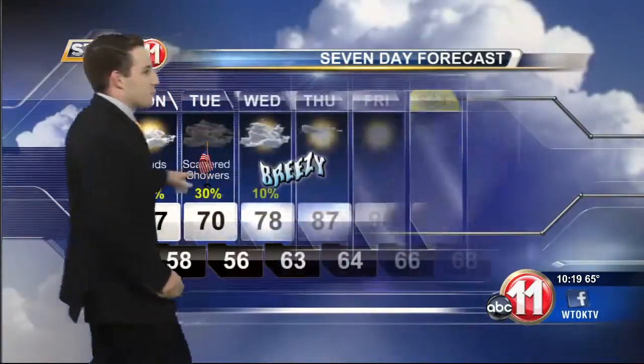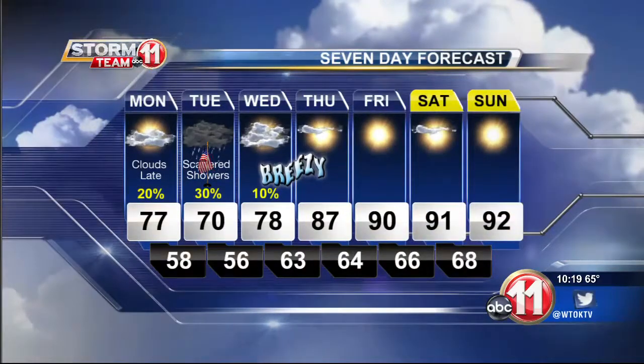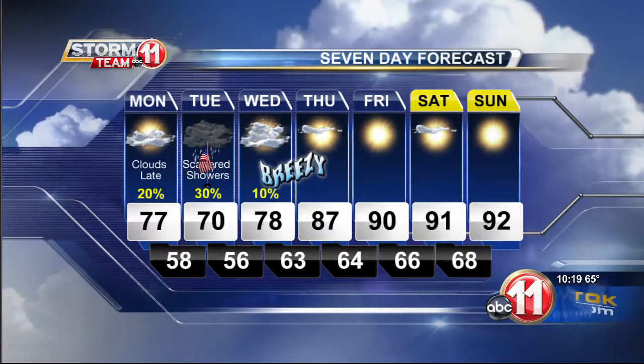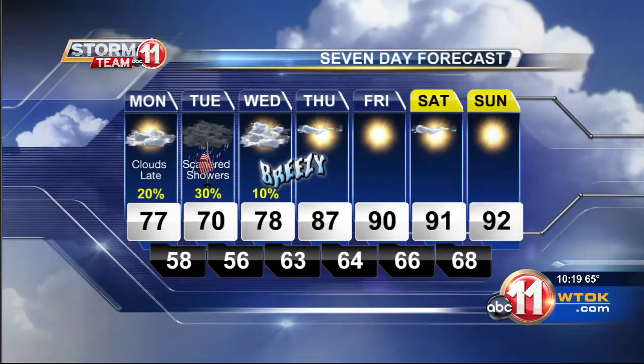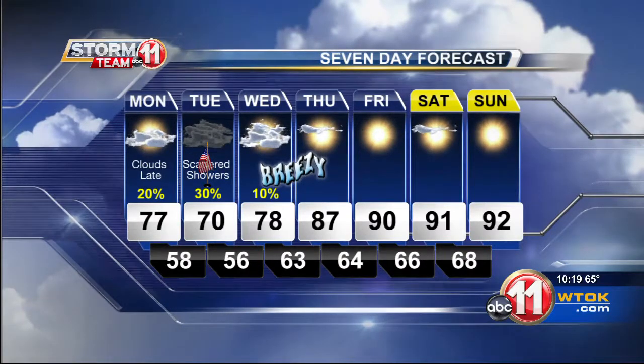Then we go throughout the rest of your week here. Again, we keep those breezy conditions around, and we also warm things up as we go into the later parts of the week. So once Irma gets out of here on Wednesday, we'll dry it out and warm things up back into the lower 90s for the weekend. So just a couple days here, some winds, some clouds, but we'll be out of it here fairly soon.